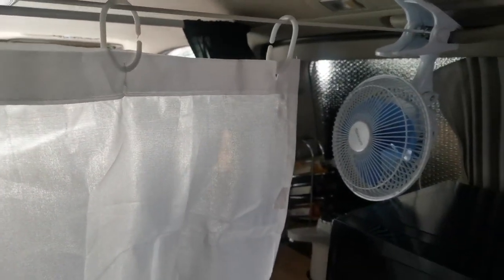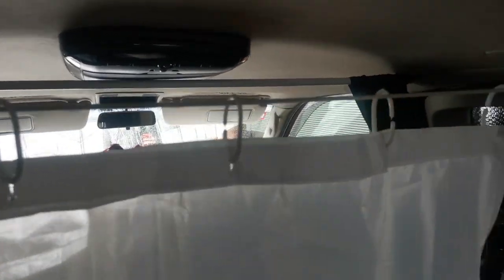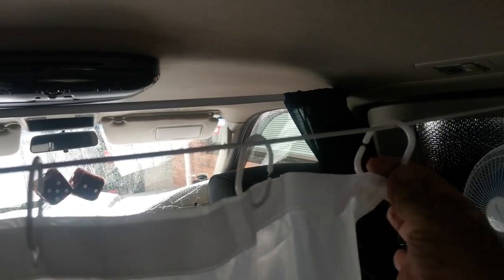By the time you buy your little shower curtain from Mitre 10 or Bunnings, the little cord with the hooks on it, and these little loops come with it. So very, very easy thing to do and very effective, very simple.